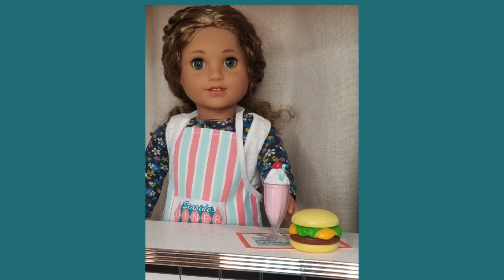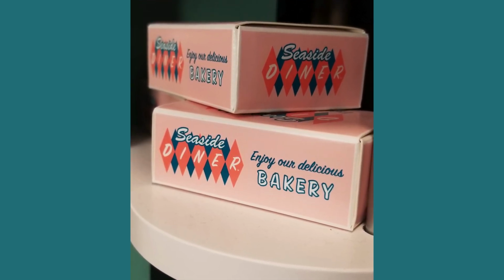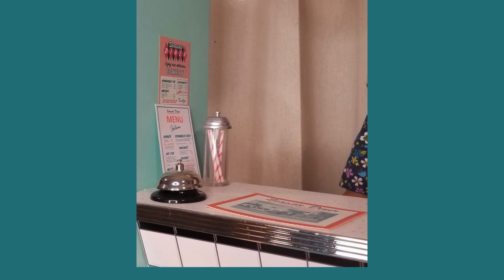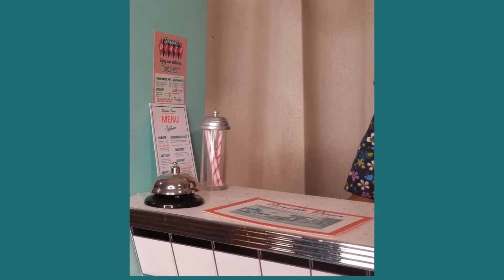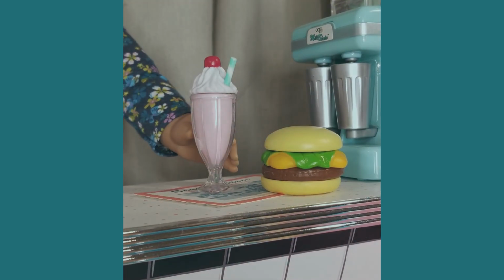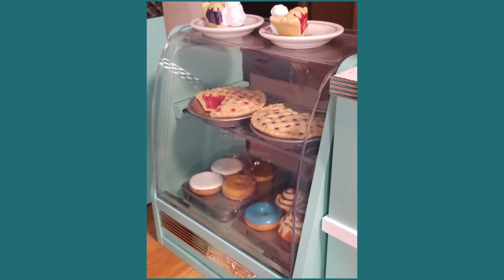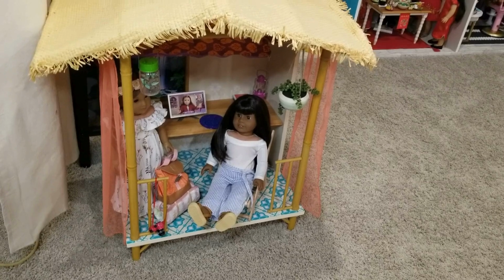Sad, sad hamburger. Most pathetic AG hamburger ever. I love all the colors of this, though. That seafoam green, it's so cute. Sad, sad hamburger. It's so bad. None of the food in this diner is going to make anybody's mouths water.